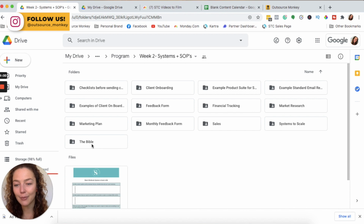And then the Bible document. So I think it's the video after this one. I'm going to take you through how to create a Bible document. You'll see in the video what I mean by a Bible document. It's just like a weird little thing that I do. But anyway, these are all the plug and play systems that I think you need access to this week.